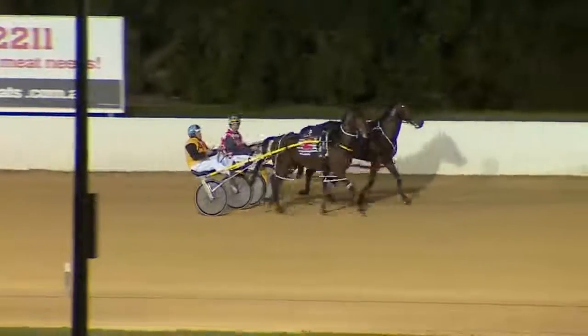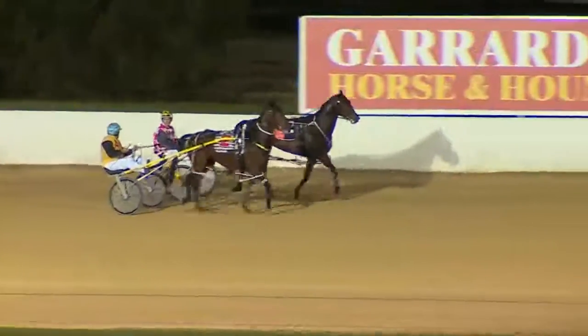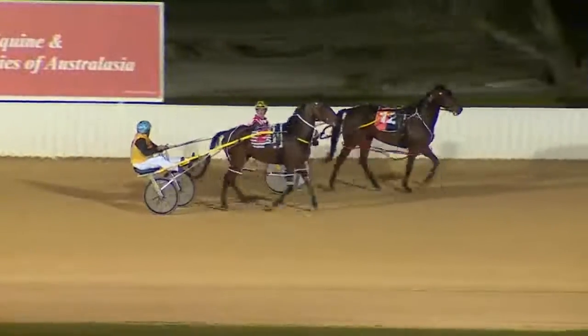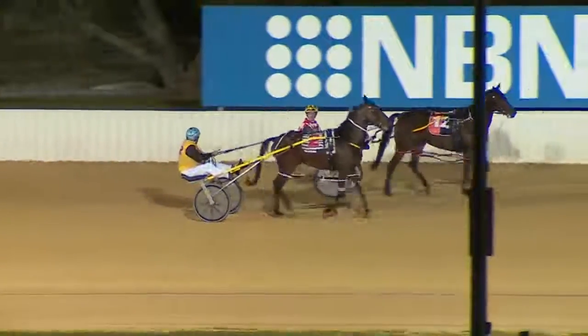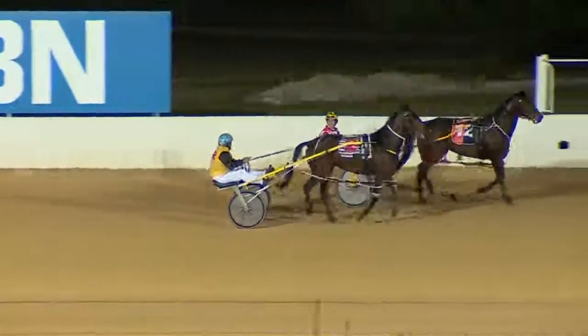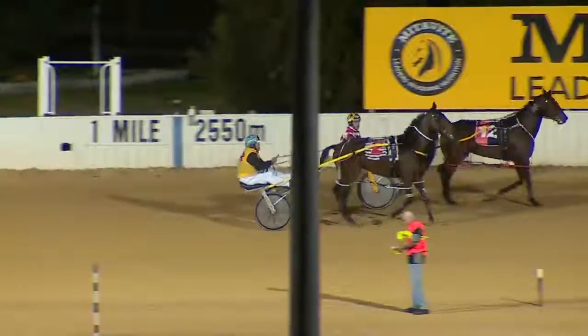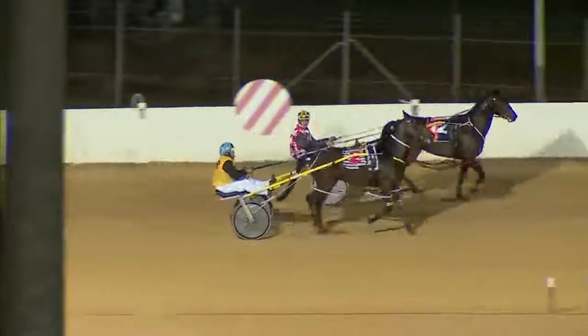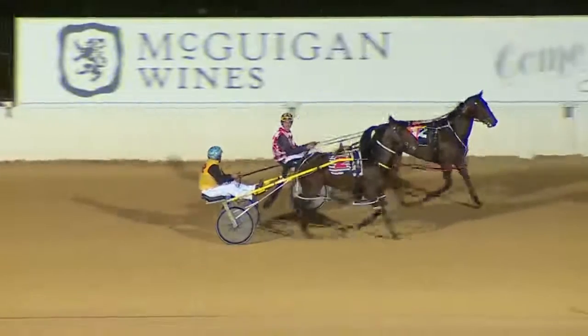Number 5, Bamako Marley, clings on for third placing. Bay mare 4 years by Art Major out of African Dancer. It was owned by P. Judd, C. Judd, T. Commodore and M. Commodore, trained by Belinda McCarthy and driven by Luke McCarthy. 2.957, the numbers on race 2.